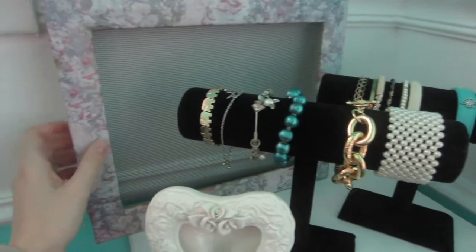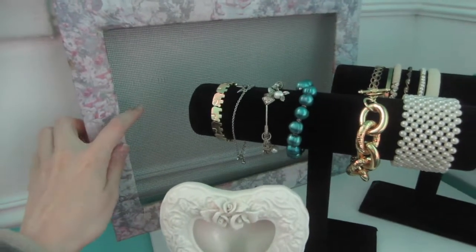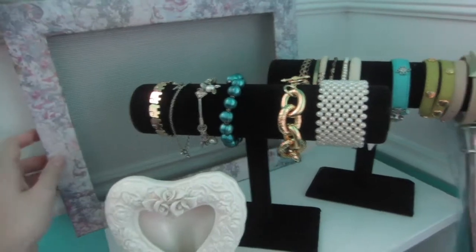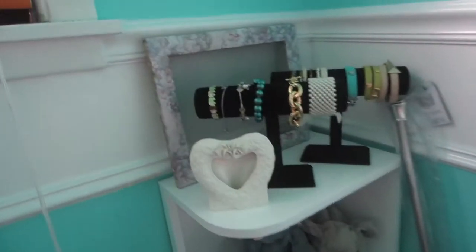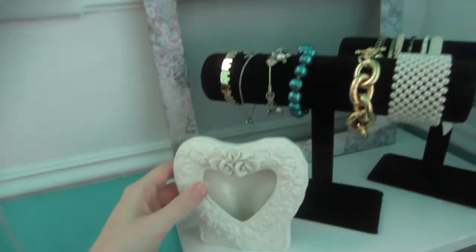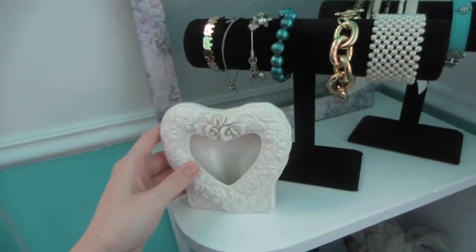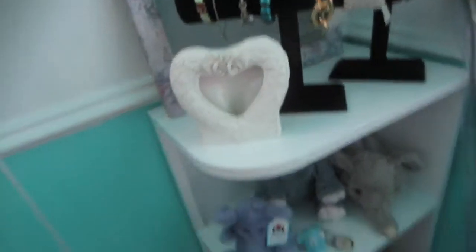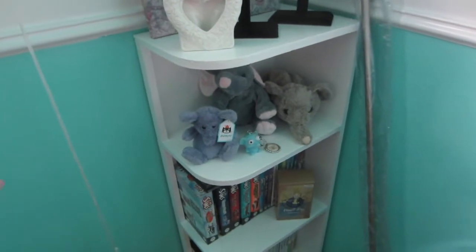This was what I was telling you guys that I needed to refinish, and this is going to hang all of my hanging earrings, but it will hang up on the wall somewhere. For right now, I need to refinish it, so it's just sitting here. This too my grandma gave me, and I want to put a picture of possibly me and her in here.